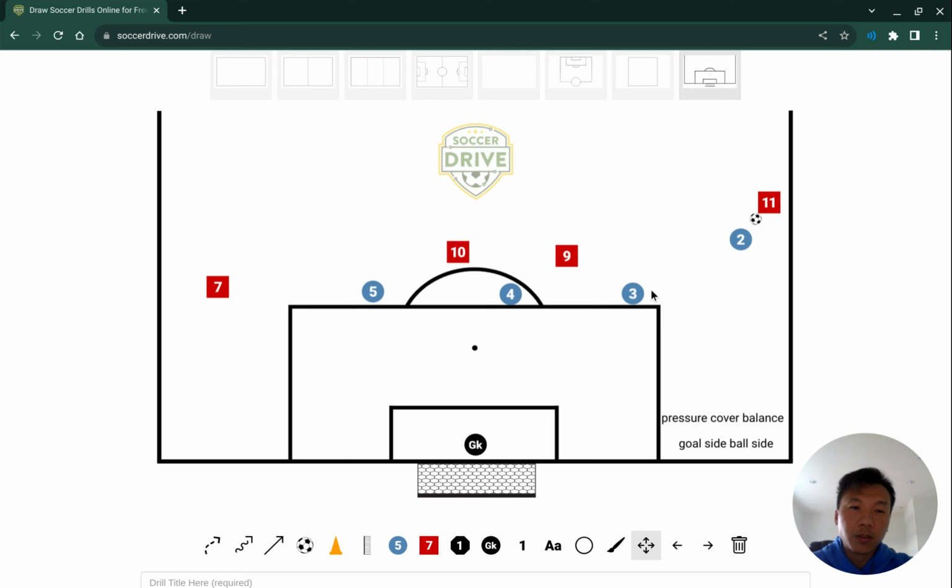Okay. Now, to balance, this is a very complicated or comprehensive concept. Cover, what it means. First, that means there's the second concept here. There's goal side, ball side. As the number 3, your center back, our center back, you must be goal side, ball side to your mark, or you can find whoever opponent that you are on the goal side, ball side of him. In this case, that will be number 9.